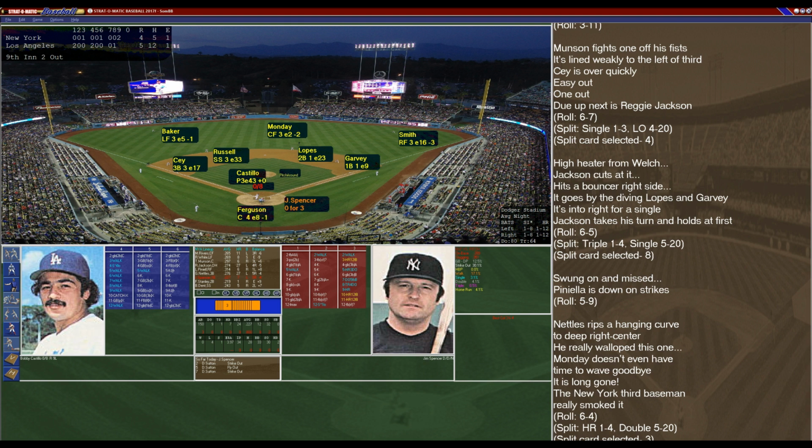Excellent against lefties. 1 save, 34 innings pitched, 28 hits, 33 walks, 30 strikeouts, and 2 home runs surrendered. So 1-run game now. Castillo talks to Ferguson. Ferguson goes back behind the plate. Spencer up now, 0 for 3. And it's going to be off the 3 column.